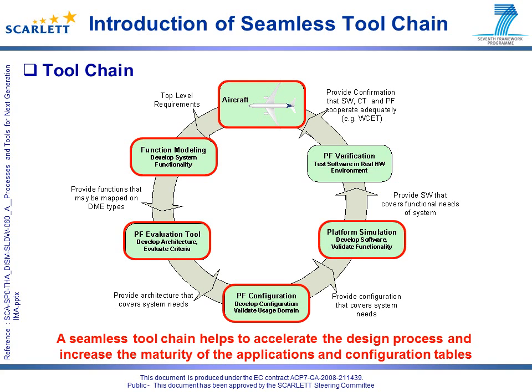The output of the PF configuration is used as an input for the platform simulation tools. Based on a given configuration, the application coding can be finalized. In SCARLETT, the platform simulation tool, PFS, has been developed. With the PFS, applications can be validated without the availability of real equipment hardware.